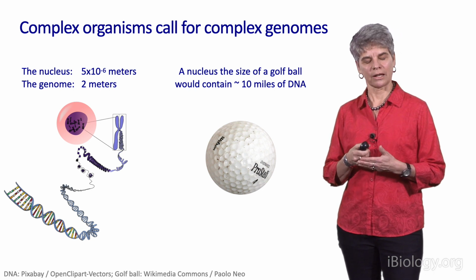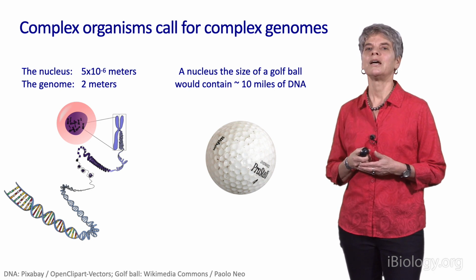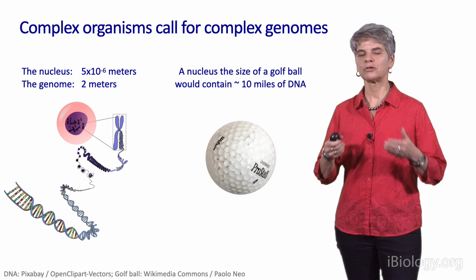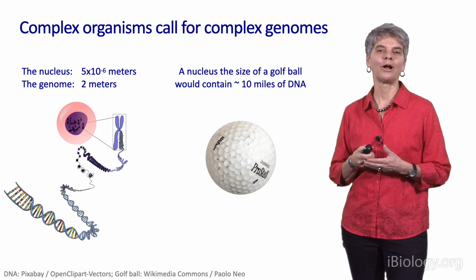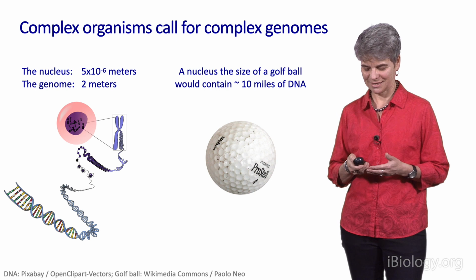And now imagine that you have to take that hair and split it into two during a process called DNA replication. Or imagine you have to find certain bits of information on that piece of hair, all the while leaving the hair in the golf ball and avoiding tangles or knots.